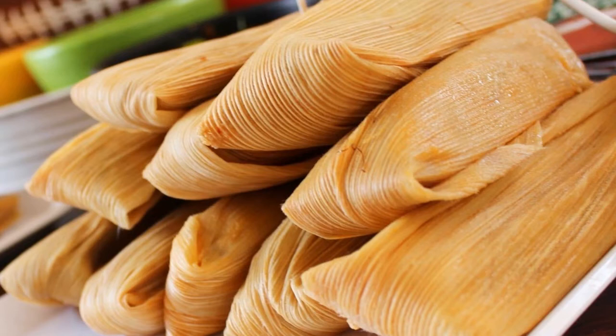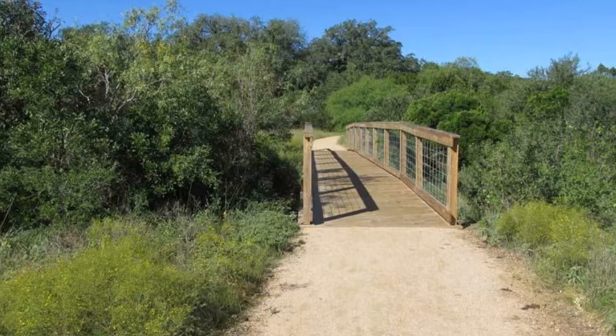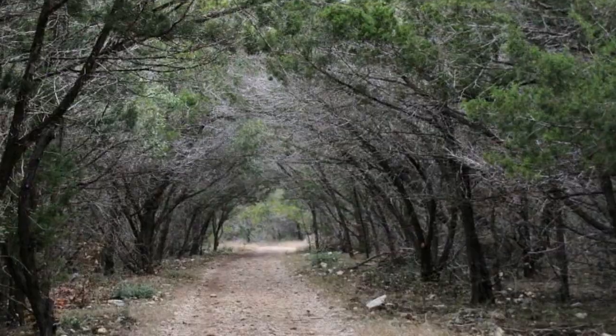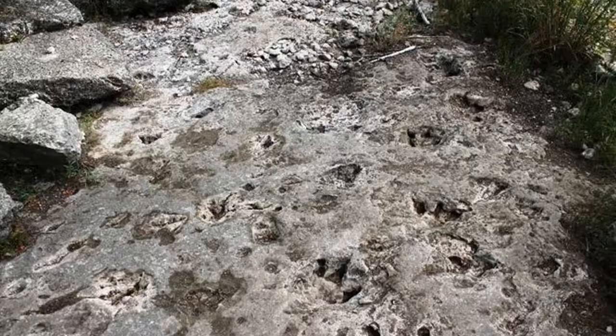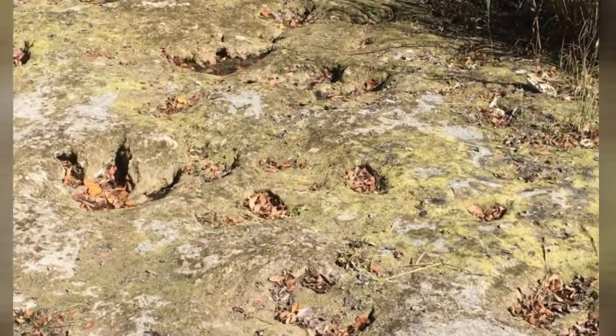And you will definitely want to check out Delicious Tamales, the area's leading tamale manufacturer, to sample and purchase fresh tamales. They make 70 dozen tamales every 2 minutes. You've also got St. Mary's University and Our Lady of the Lake University in this area, as well as Government Canyon State Natural Area, which is a really unique state park with a lot of hiking and biking trails, as well as some fossilized dinosaur footprints that you can go and take a look at there.